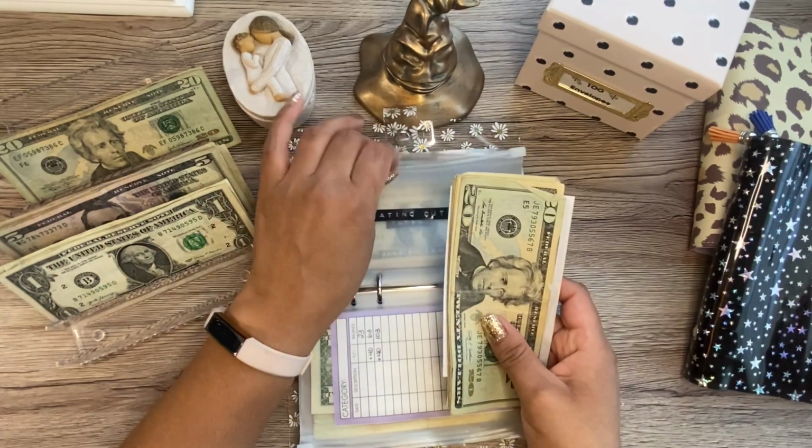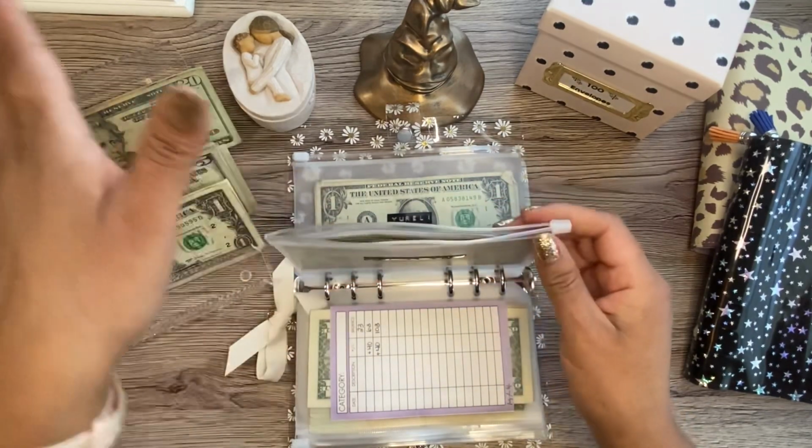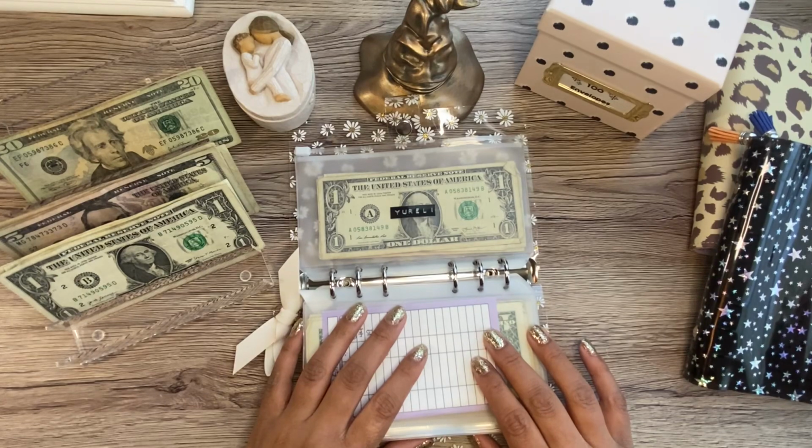You guys, my baby is 3 weeks old this week, and this week was the first time I actually attempted to cook something. Yeah, and I still don't even want to.